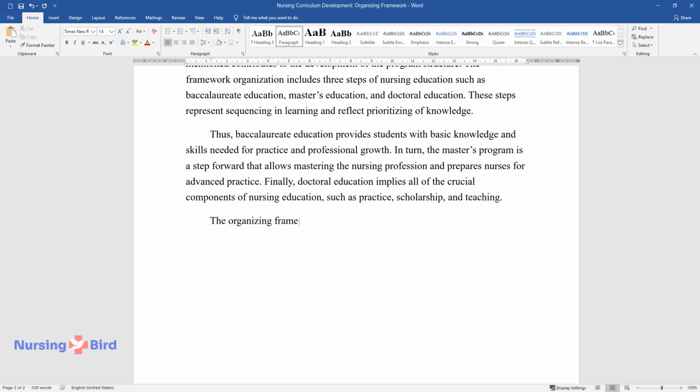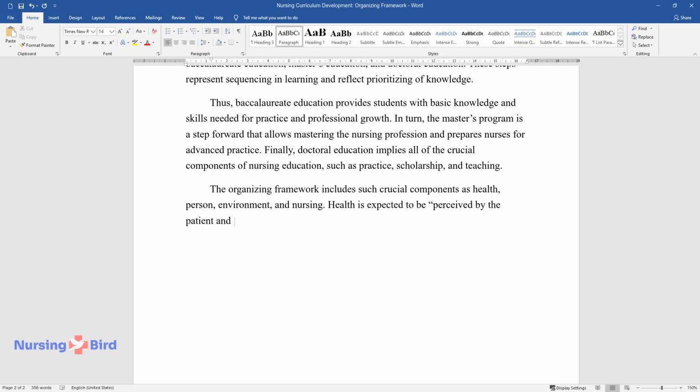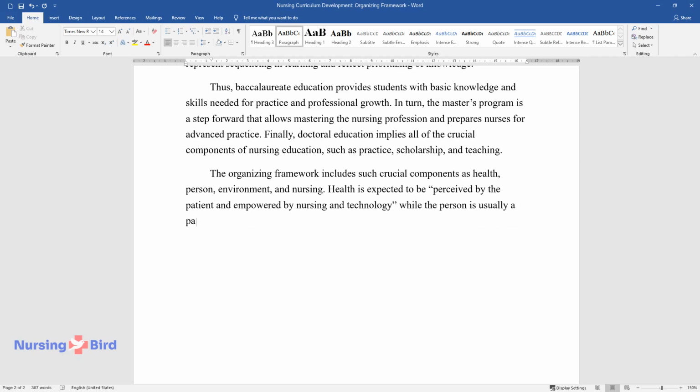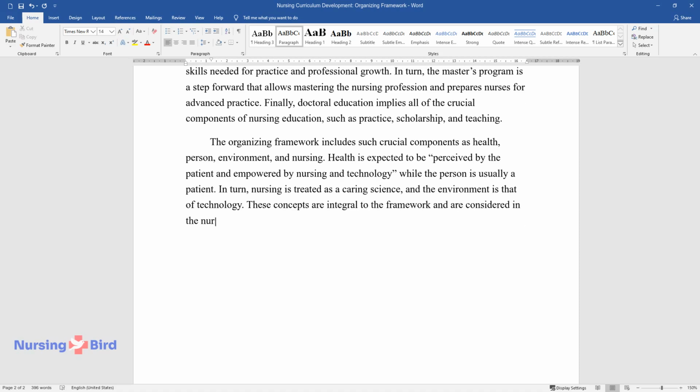The organizing framework includes such crucial components as health, person, environment, and nursing. Health is expected to be perceived by the patient and empowered by nursing and technology, while the person is usually a patient. In turn, nursing is treated as a caring science, and the environment is that of technology. These concepts are integral to the framework and are considered in the nursing curriculum.